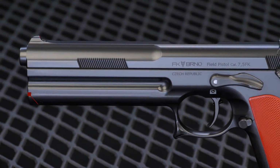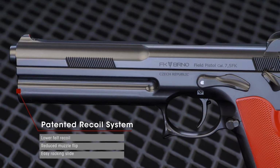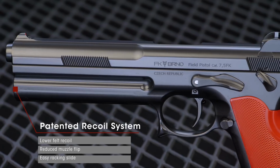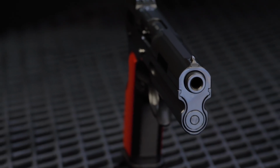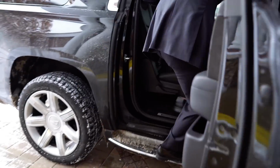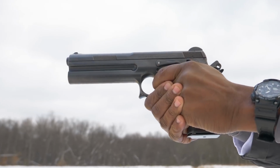Controllability is another important attribute of the field pistol. The unique recoil system, the ergonomics, and the overall design allow for ease of operation, intuitive alignment of the gun, and easy recoil management. These aspects of controllability are incredibly important for use by any armed professional, uses for personal defense, or in the hunting field.